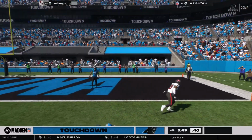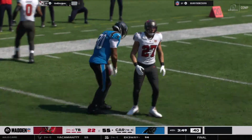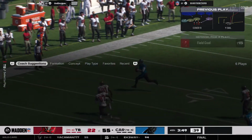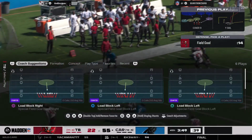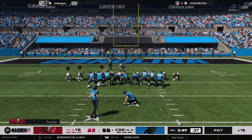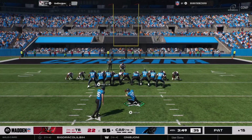And he'll take this into the end zone. Touchdown, Carolina. Isaiah Likely, his second touchdown of the afternoon. And the Panthers have sewn this one up as they add to their lead here in the fourth.